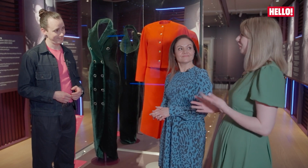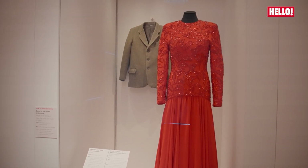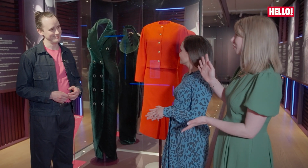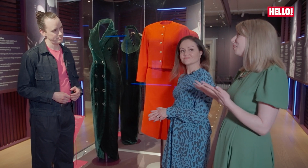Now, the exhibition opens with an iconic piece of Diana's wardrobe, a Bruce Oldfield dress, and it ends with this iconic Catherine Walker velvet tuxedo dress. When it came to picking out the pieces, how did you choose? That's very difficult indeed when you have so many wonderful pieces to choose from.